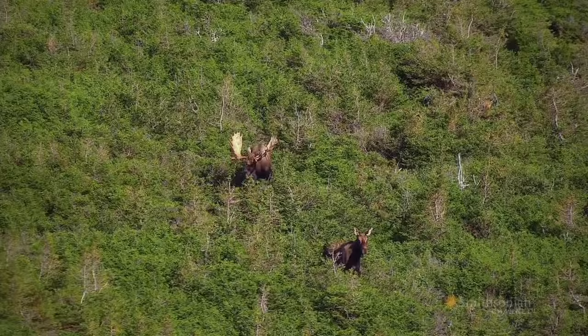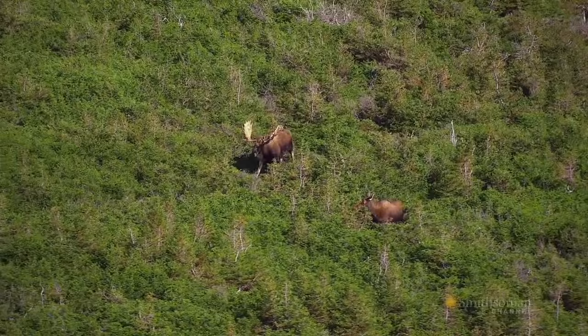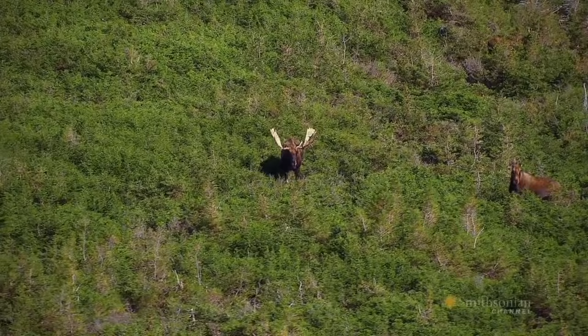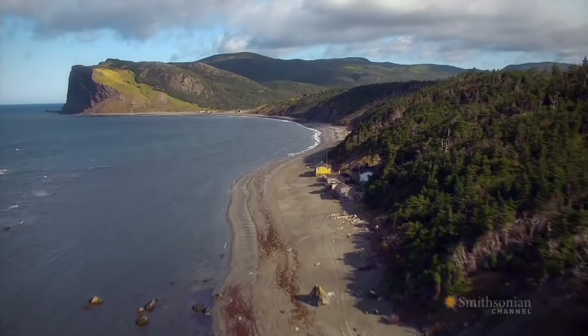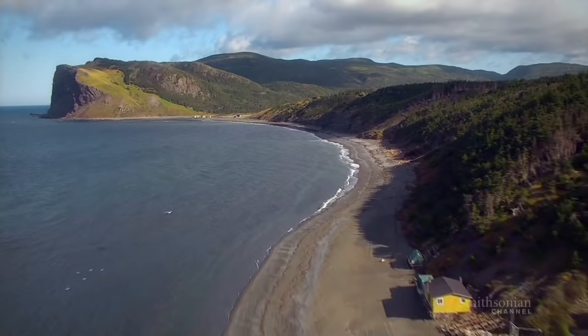Certainly today, we're talking about somewhere around 26, 27,000 moose licenses issued every fall. Almost all the hunters are successful. And a lot of people in rural Newfoundland especially depend on getting their moose for their winter supply of meat. And it's a very important part of the way of life here in Newfoundland.